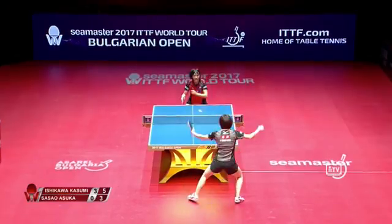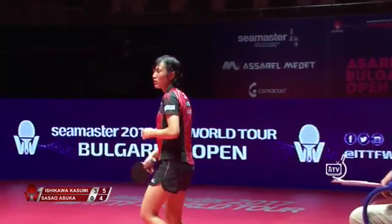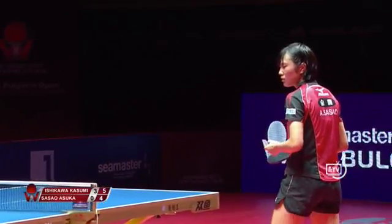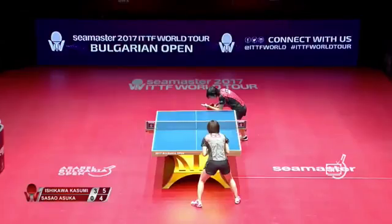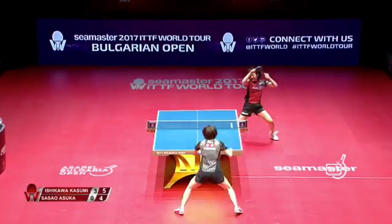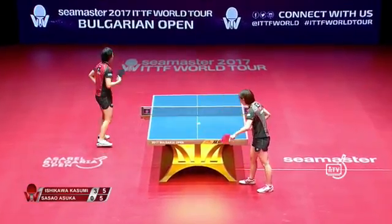It's always interesting to me to think about how strong, how deep the lineup is on the Japanese women's side. How many different players? I mean, we don't have Miu Hirano here. Ai Fukuhara starting a family. There are a few players that we don't see from Japan here. Minami Ando isn't here. And even still, the top 16 players, the last 16 women were all from Japan.